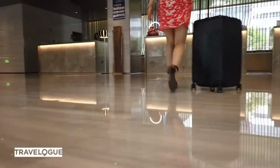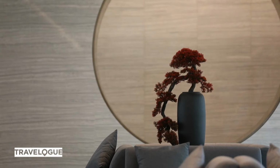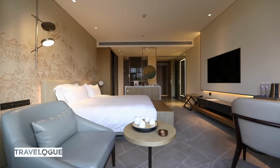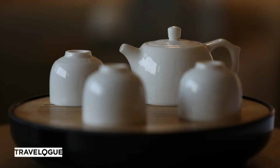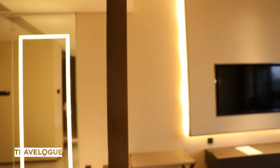The hotel appears quite modern at first glance, but look closely, and there are traditional Chinese-style touches everywhere, integrated seamlessly into the overall design. No two rooms are quite the same. It's definitely not your big brand hotel, where there's a standard template for each suite. Eastern and Western, traditional and modern, come together to induce an undeniable sense of calmness.